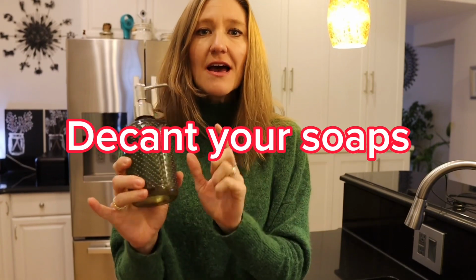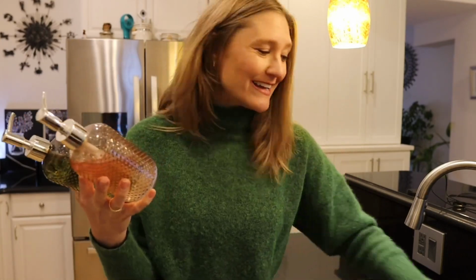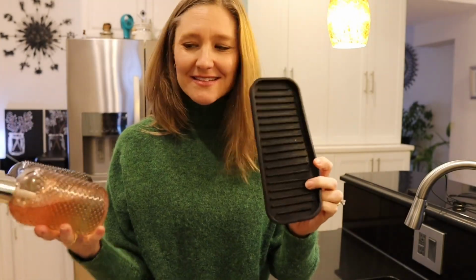Okay, my next tip to keeping your kitchen organized is to decant your soaps into containers like these. I have these glass containers. I think they look nice on the counter and they're very cohesive. You can just refill them. The real hack here is I have these silicone trays that these sit in.